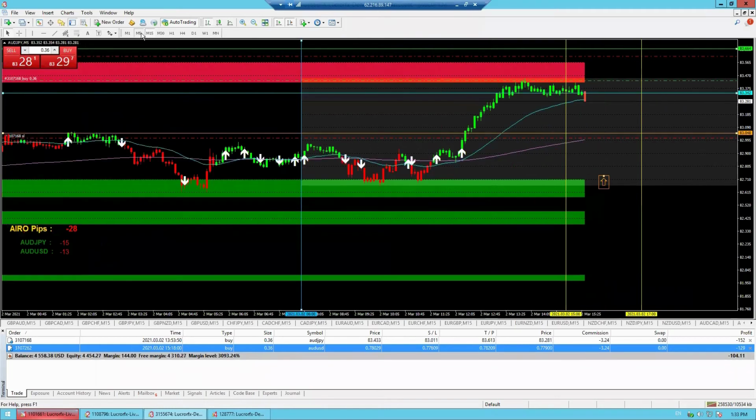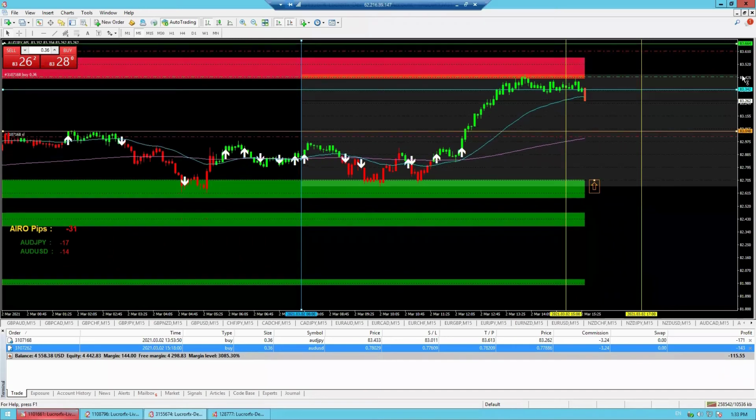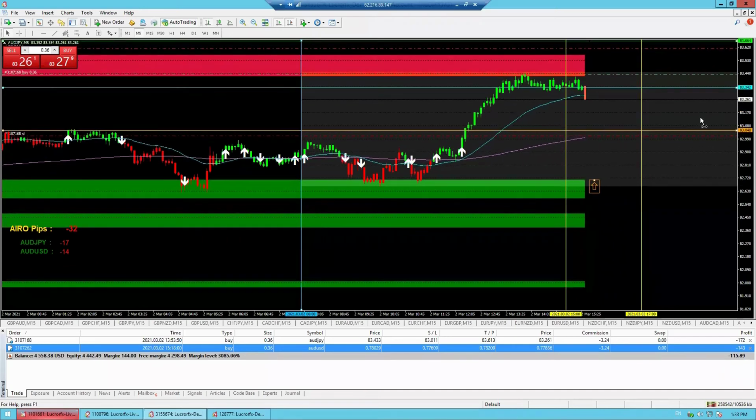Aussie Yen and Aussie US are like identical looking charts right now. Is it? Aussie Yen is a short. We'll see if we get a bounce arrow. If we get a bounce arrow, we may want to reverse our position on this. But it is on the uptrend, it's in the contra trend zone. So, things not playing very nicely this week.